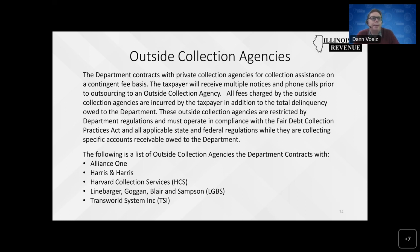while they are collecting specific amounts receivable owed to the department. The following is a list of outside collection agencies that the department contracts with: Alliance One, Harris & Harris, Harvard Collection Services, Leinbarger, Gogan, Blair, and Sampson, and Transworld Systems, Inc.